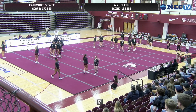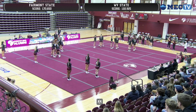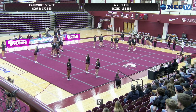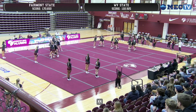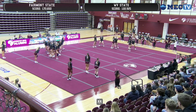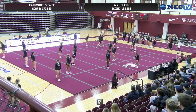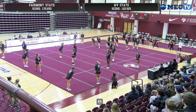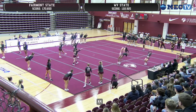Nice cartwheel full. Going into some back doubles here. Got some acro over on the side. Nice layout. Yeah, that was good. I think last week those might have been off time a little bit, so today they look good.